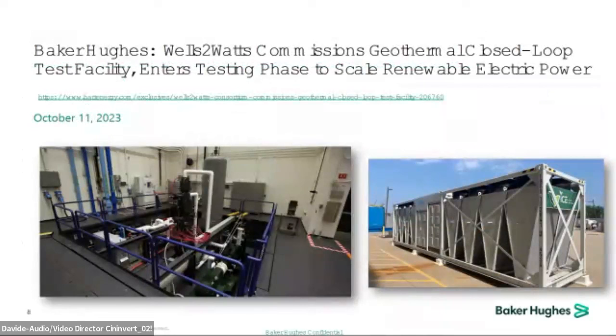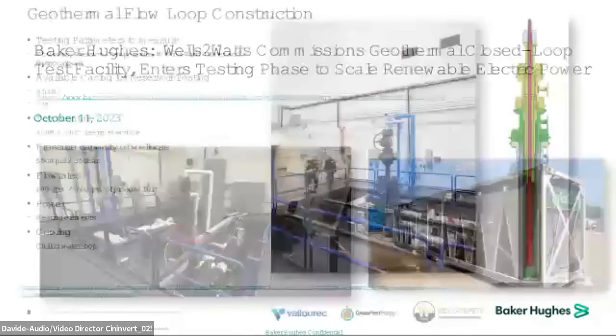You can see the picture here of the facility. You see the well on the left corner of the slide with the surface equipment on top. We do also have a small ORC now available on site that we can use to test the effectiveness of the energy produced. We actually did the commissioning just a few days back, on October 11th. I guess we're going to share the slide, and eventually you can use the link to watch what's the latest in the space for the Well to Watts consortium.